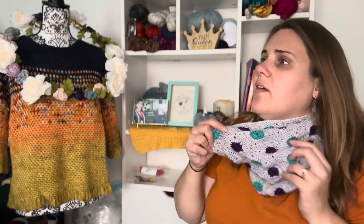I had enough yarn left over that I probably could have done one more row, but if you were doing this with scraps, or if you were doing this and had more than one skein of your main color, like you could make it very large and it would be gorgeous.